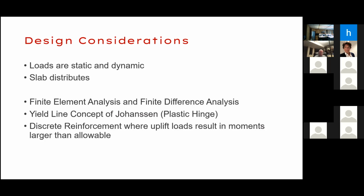Although I grew up in Canada in slabs, I think in imperial, and in heat transfer, I think in metric. So if I've got the wrong units there, my apologies. But we look at the slab, and that slab distributes those loads down onto what's below the slab.